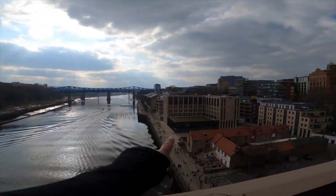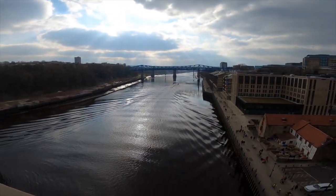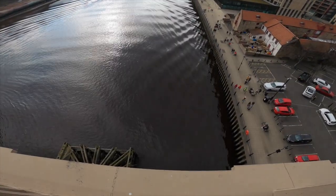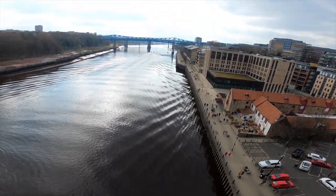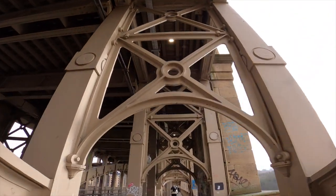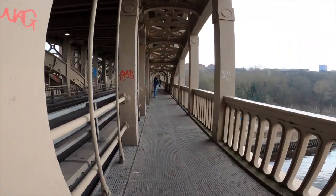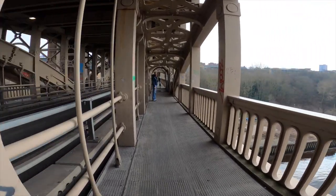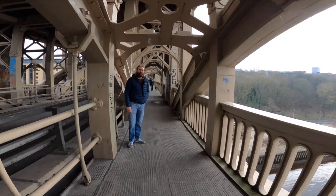That was one of my jobs, that new hotel. That's a long drop. People jump off here, you know. It's an amazing bridge. Amazing.